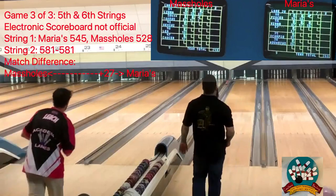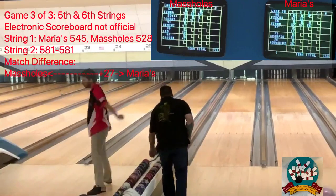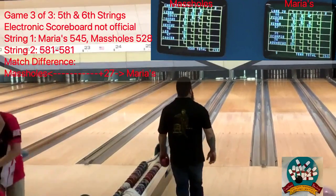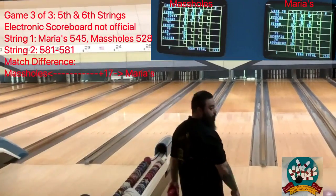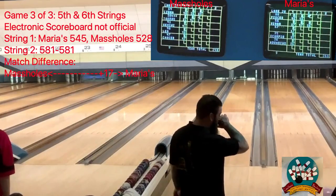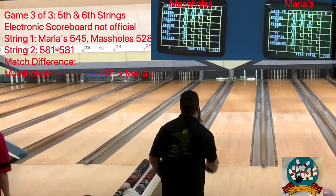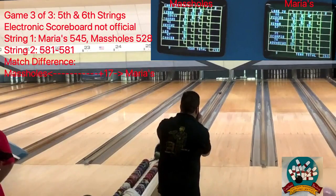Harris. Open, 8 dropped all on the fill. Look at his strike, he's got it. Strike on spare, that's huge. 61 through 5, 71 plus 2 through 6 for Nick Leach. Clutch bowling by Nick Leach from Massholes.